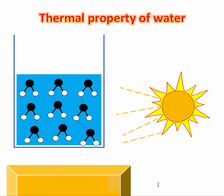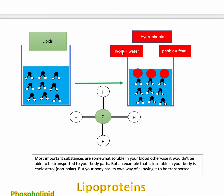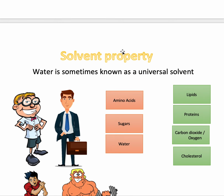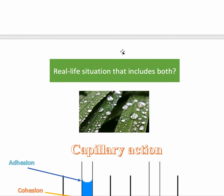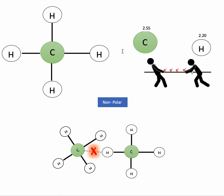So in this video, I'll be covering the last property of water, which is the thermal property of water. In my previous videos, I talked about the solvent property of water. As you can see here, I talked about adhesion and cohesion properties of water. And then I also talked about hydrogen bonding.